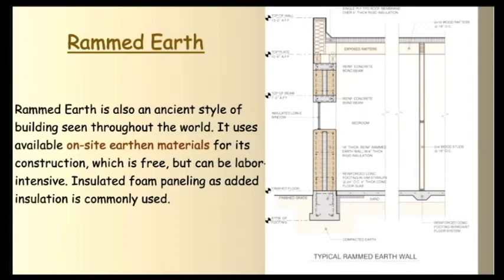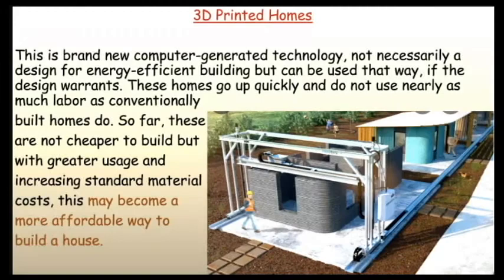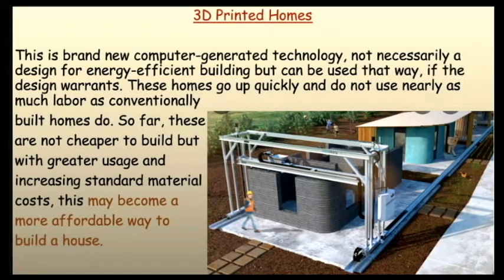Then we have 3D printed homes. Everybody's probably been hearing a little bit about these, and they may become way more affordable in the future. They're not super affordable yet, but as more and more designers and builders start to use them, they're much less labor intensive and they will gain in popularity.